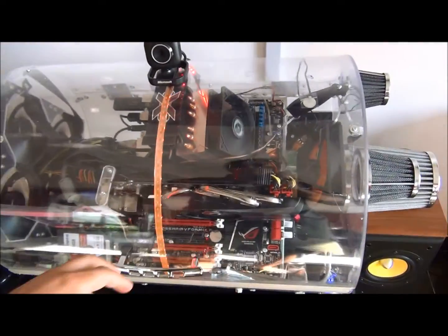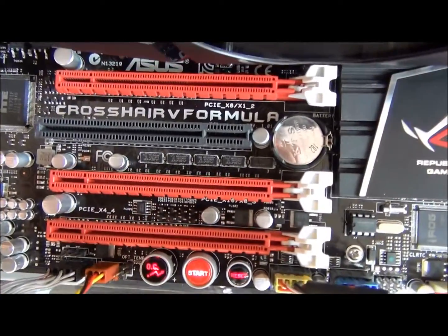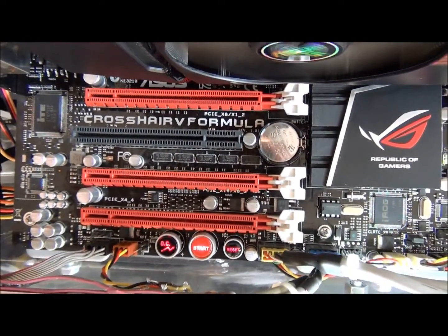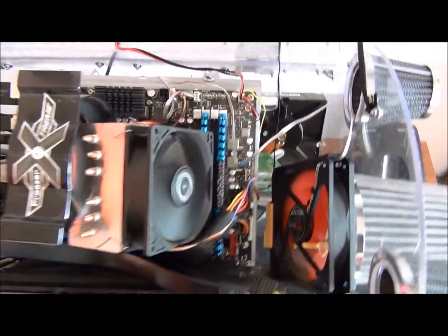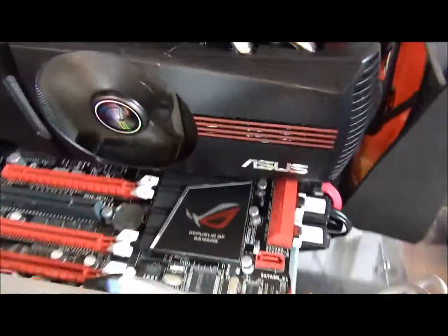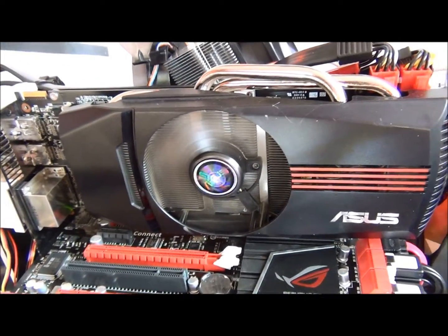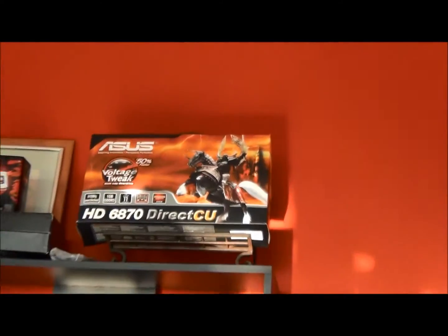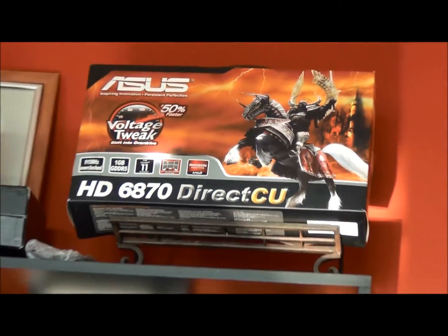So let's look inside and see why it's called Asus Storm, because I have a Crosshair V Formula as a motherboard, and I'm extremely happy with it. It's a very good one. The processor, you have already seen everything about it, and I also have an Asus graphics card. This is the one, in fact, DirectCU, and this one is a little overclocked too, but just a bit.